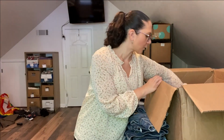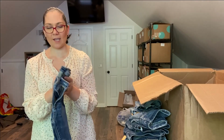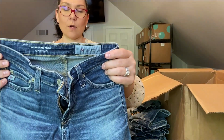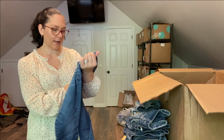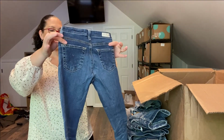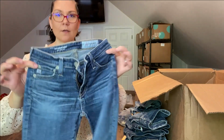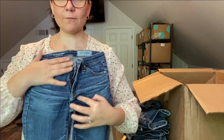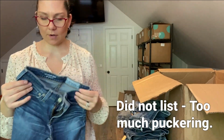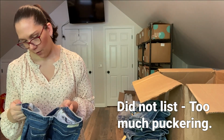I know it's tempting. They're a mall brand. Still list them. Oh, I see some AG, Adriano Goldschmied, which I also like selling this brand. This is a Made in the USA brand. These are puckered in the front, so you can see how it's sort of bubbled right here in the crotch area. The elastic is wearing out, and that's why that happens. Size 24.